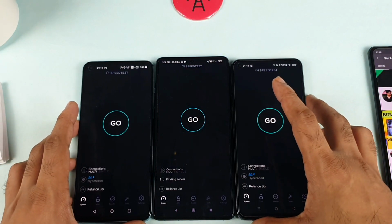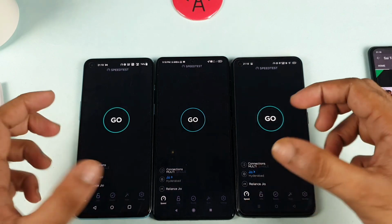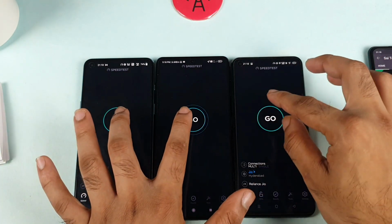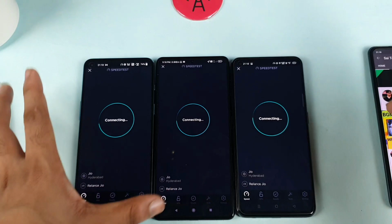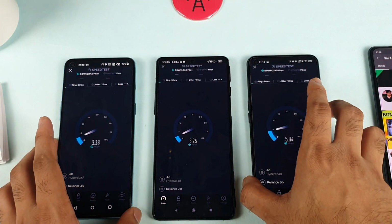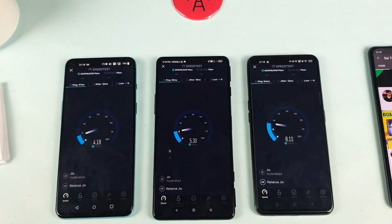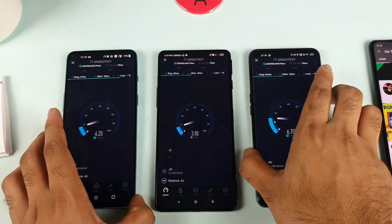So let's start the speed test at the same time, connected to the same server. Let's see which phone will be able to detect the server and do the speed test first. 1, 2, 3, get set go. Wow, that's fantastic. All the phones started at the same time. That's really good to see. And you can see the speeds, how they are right now.